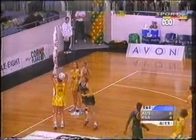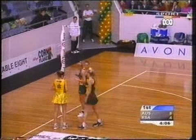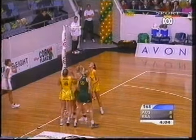Southby works neatly with Richardson to present this chance. It's just a little hesitant still, Southby and McMahon. They can't afford to be, and they run into the Silver Ferns. But it's 9-4.